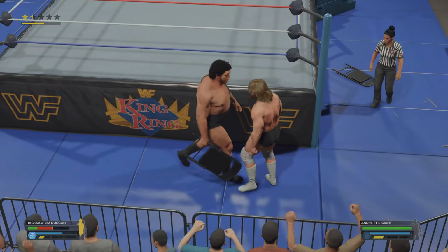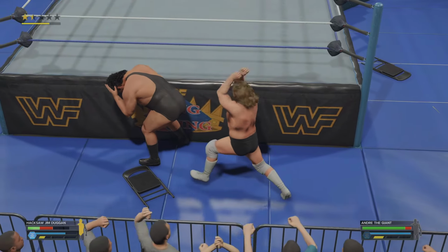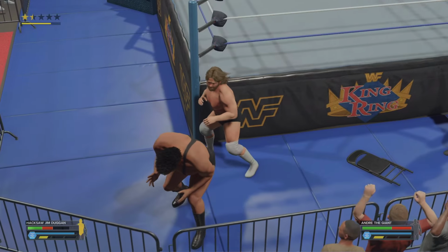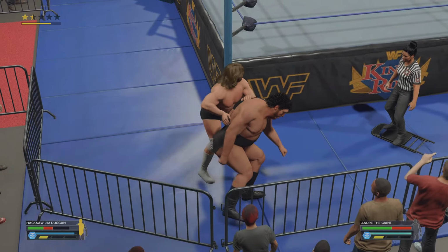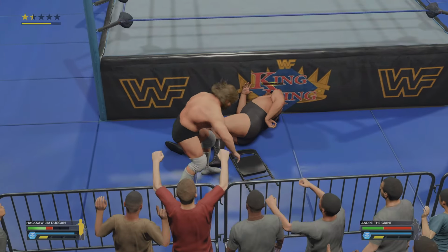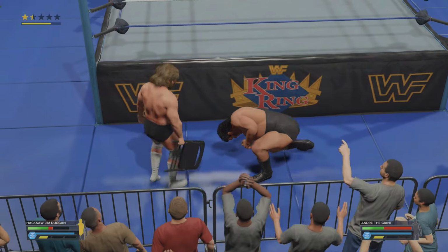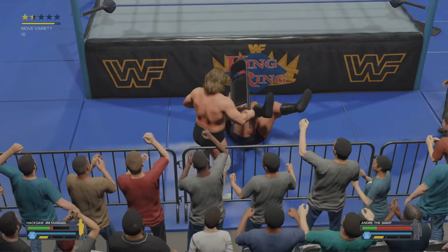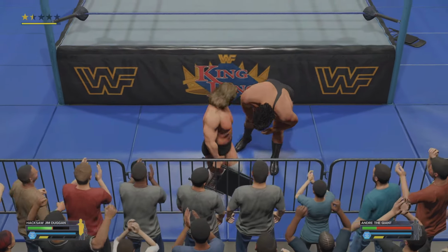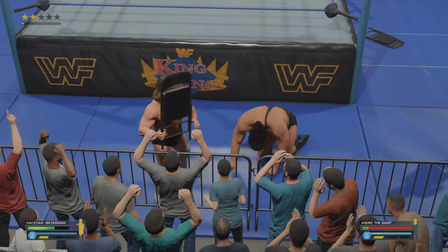Bringing a steel chair into play here. Unable to counter. Oh, good night. Oh, what a windup. Oh, tossed hard into the ring post. Trying to find his bearings, but it looks like his end is near. Bang! And his eyes are piercing through the opposition now. Boom! Getting up, but doesn't have a clue what's coming at him.